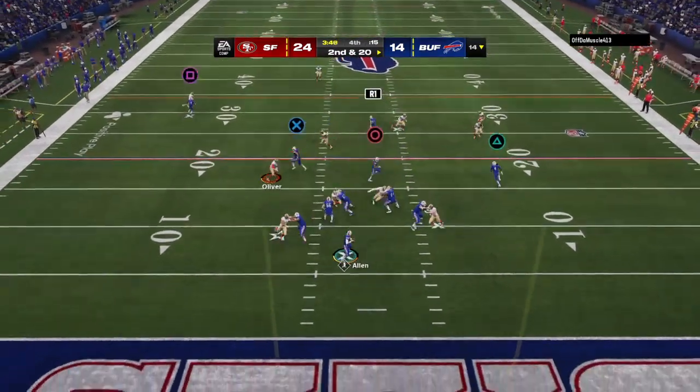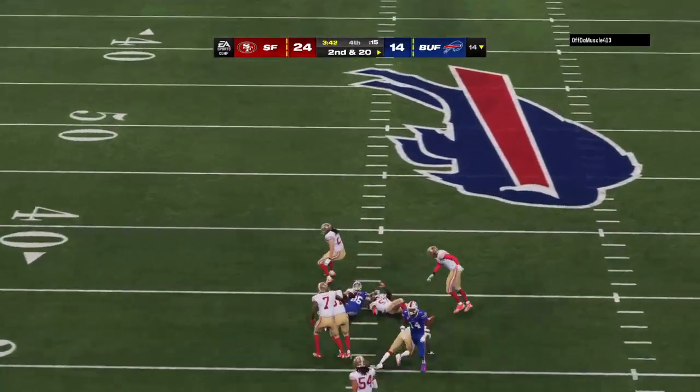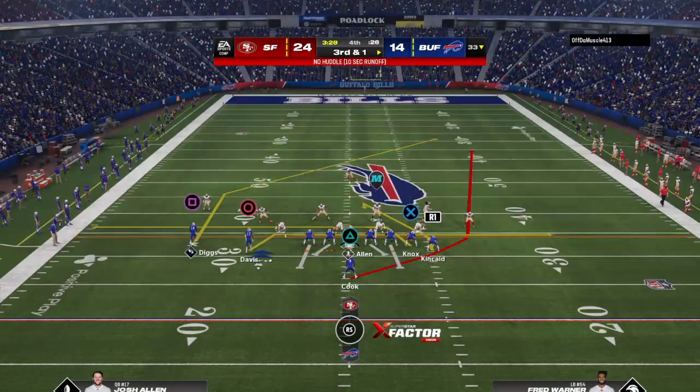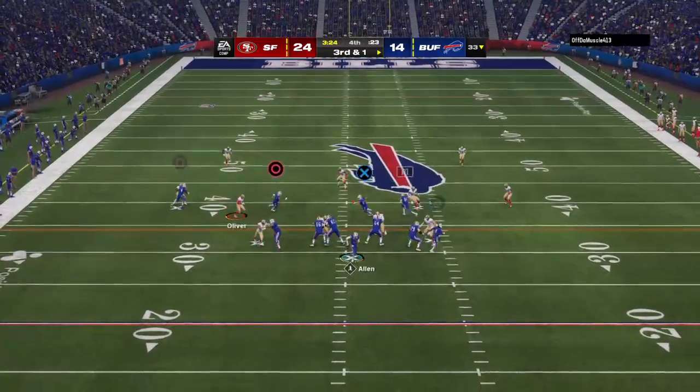Now Allen. Into the hands of the tight end, Dalton Kincaid. A nice pickup there, 19 yards. And they're set up better for third.